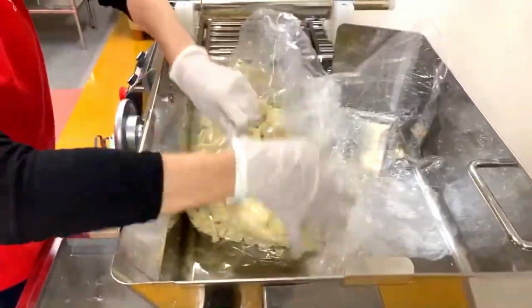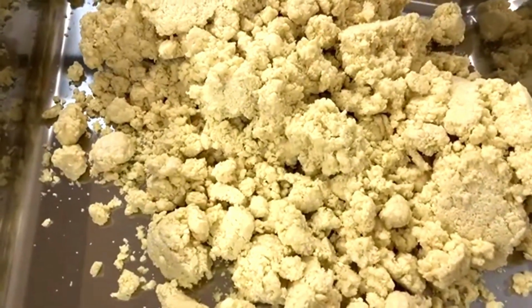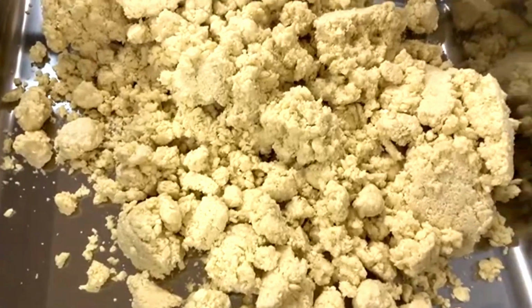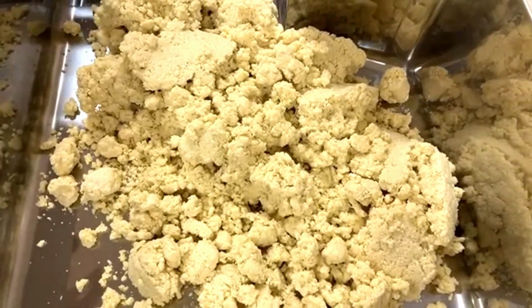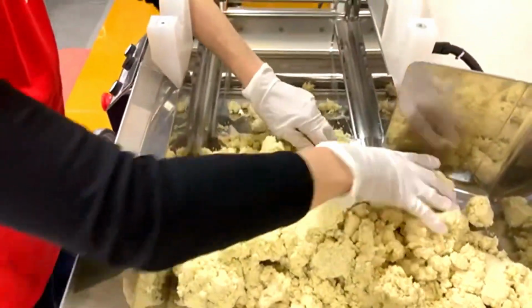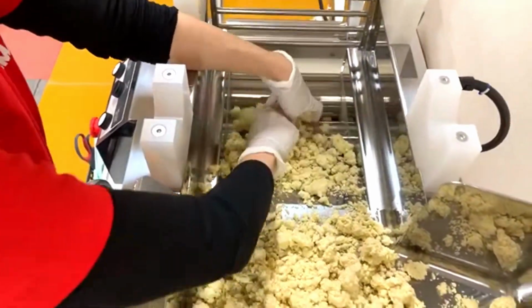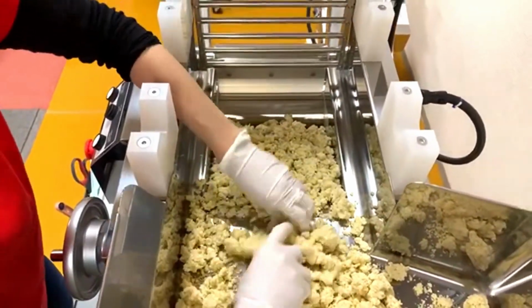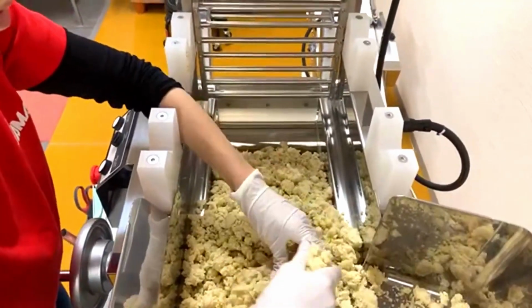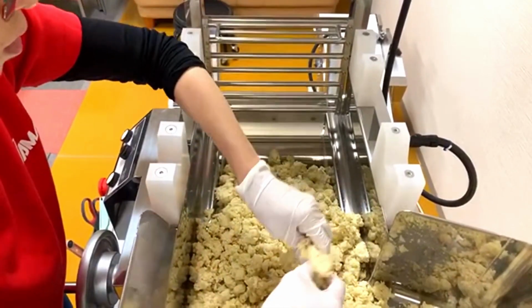So look at this, the size of dough. That's a good hydration dough. And then look at the color of the dough, it's a bit yellowy. This is the effect of the kansui ingredients that we use. Particularly inside the kansui there's an ingredient called potassium carbonate, which makes the noodle dough yellow and hard.